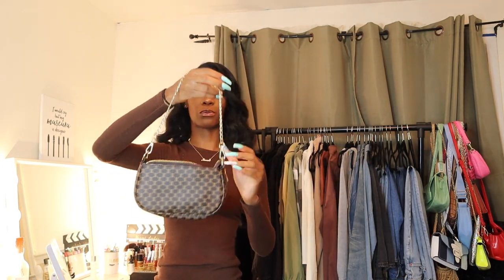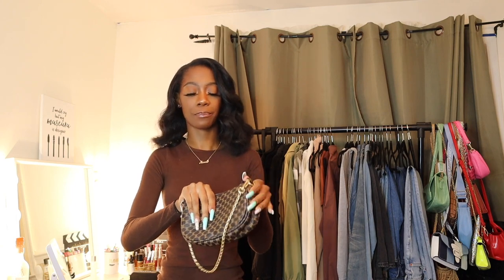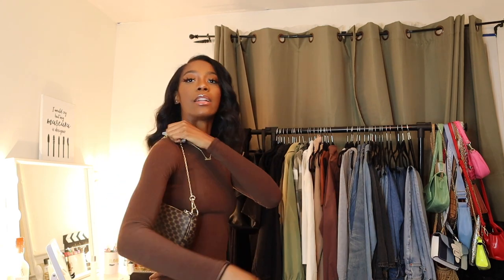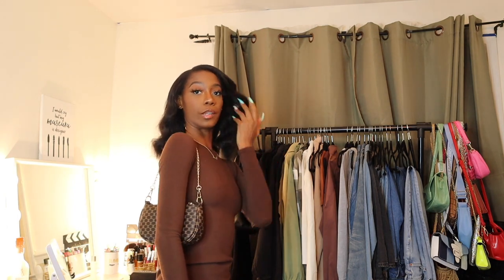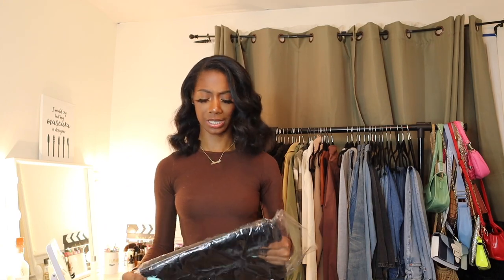But it's just this brown. It's really small, and it has all these gold details and gold accents on it. I have a light brown, but I don't have this kind of brown. And this is so cute because I cannot afford a Louis Vuitton anytime soon, so this will have to do, honey. She is cute. I like her. So far, so good. What is this?